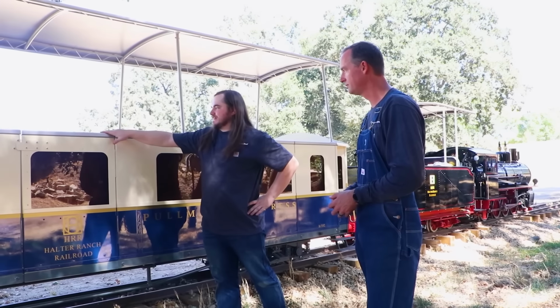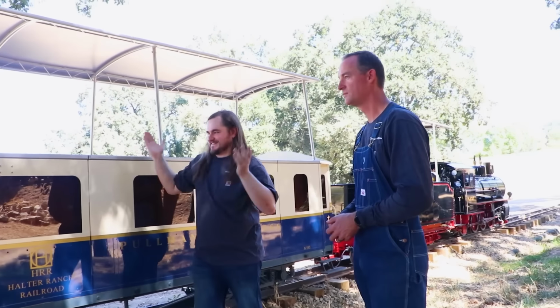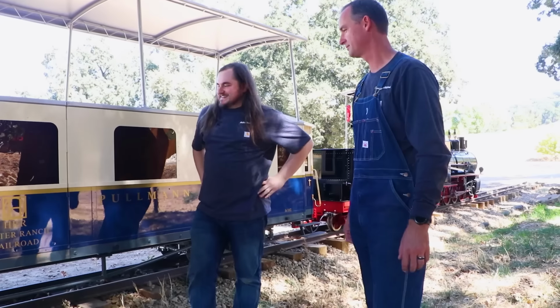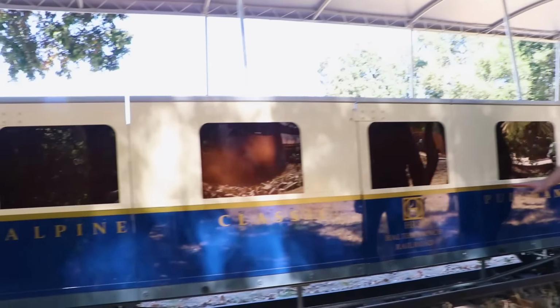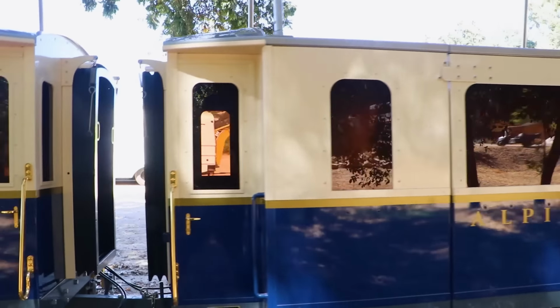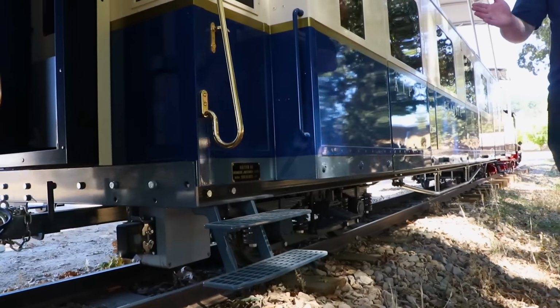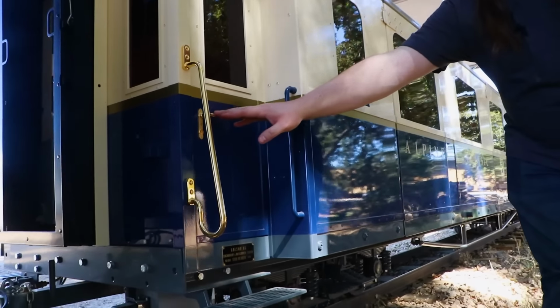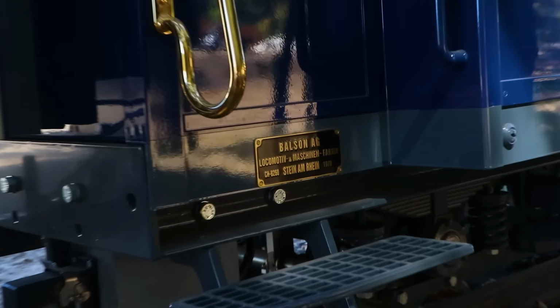The doors and everything for passengers to get in and out are interlocked with the brakes on the engine. Everything has a safety switch. That's incredible. And then the little details, I mean, the paintwork and the lettering is gorgeous. Paintwork, yes. And then you look at things like the handrails and the attention to detail, all the way down to little miniature doorknobs and everything being gold plated. It's just incredible.